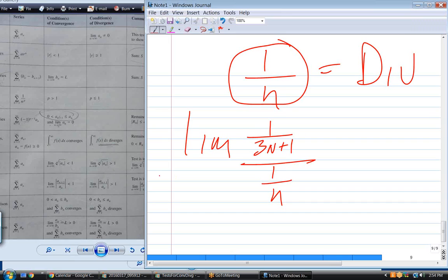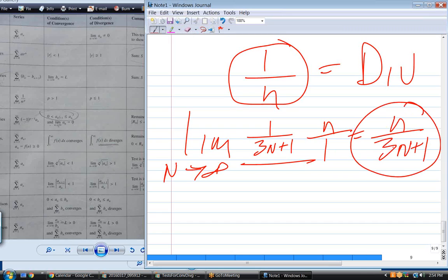Well, to take the limit of that as n goes to infinity, I'm going to flip and multiply, so it's times n over 1. And now that series is n over 3n plus 1. What does that go to? As n goes to infinity, 1/3. Since 1/3 is greater than 0, then my series a sub n does exactly the same thing that b sub n does. It diverges.